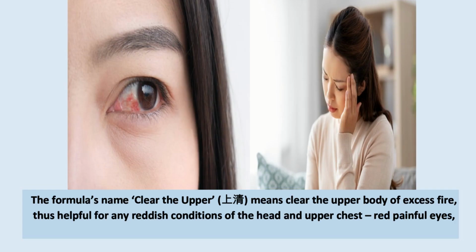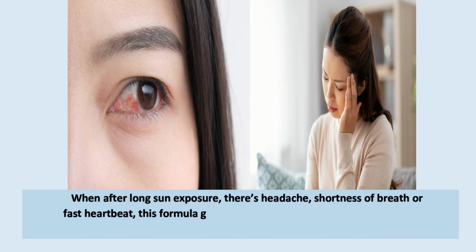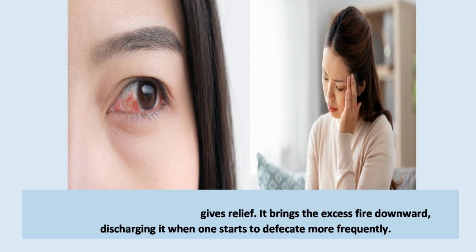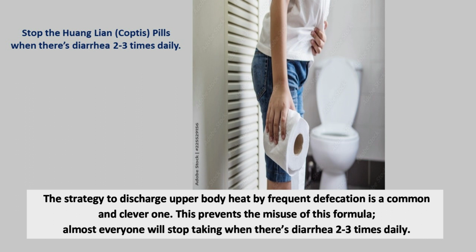The formula's name, Shangqing, clear the upper, means clear the upper body of excess fire, thus helpful for any reddish conditions of the head and upper chest: red painful eyes, sore throat, nosebleed, and mouth ulcers. When after long sun exposure there's headache, shortness of breath, or fast heartbeat, this formula gives relief. It brings the excess fire downward, discharging it when one starts to defecate more frequently. The strategy to discharge upper body heat by frequent defecation is a common and clever one.